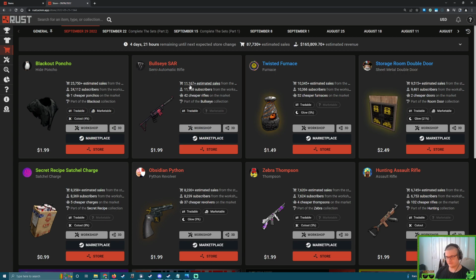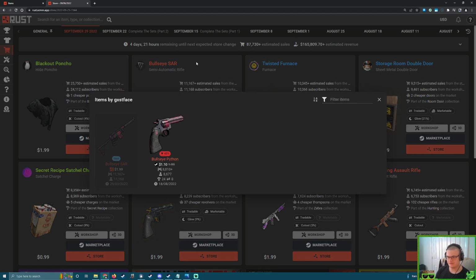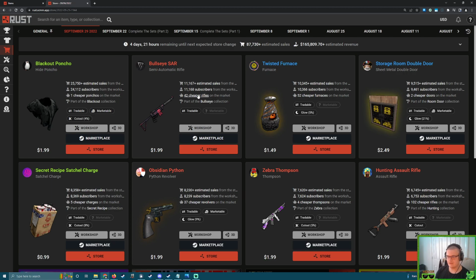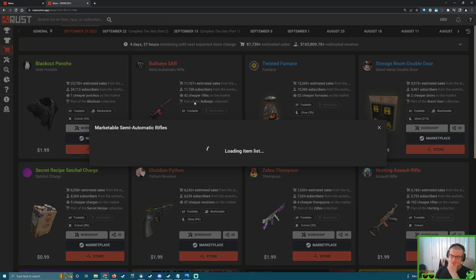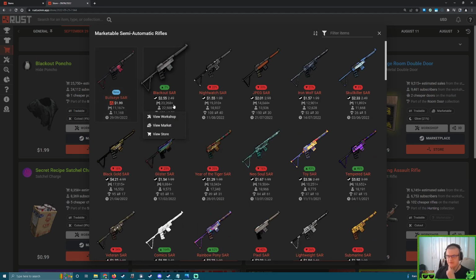Now the Bullseye SAR, as I said, from GXT Face, this is his second ever accepted skin. Now I did mention why would you want to buy another SAR skin if you've just recently bought a Blackout SAR. So for a very affordable $2.55, you can get a very nice, sleek, straight, simple design with a very, very helpful red outline for your aim sight.